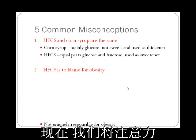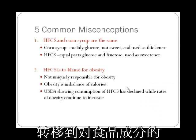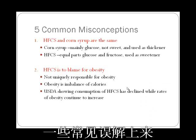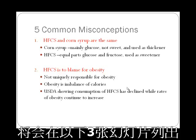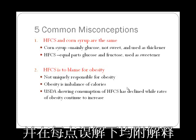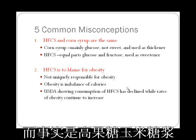Moving on from functions of high fructose corn syrup in food products, we will now turn our focus to taking a look at some of the more common misconceptions about the food ingredient. Within the next 3 slides, 5 misconceptions about high fructose corn syrup will be listed, with the truth of the misconception explained below. Number 1, high fructose corn syrup and corn syrup are the same.